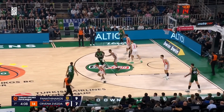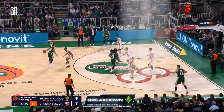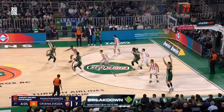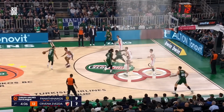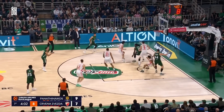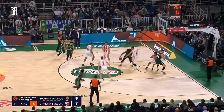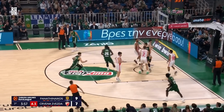In the opening possession, Bolomboy switches onto Sloukas, prompting Dos Santos and Mitrovic to execute a triple switch. This leads to Lessort facing Mitrovic in the low post, while concurrently, Mitoglou is matched up with Dos Santos. Despite the switches, Mitrovic struggles against the explosive Lessort, who finishes effectively in the low post.